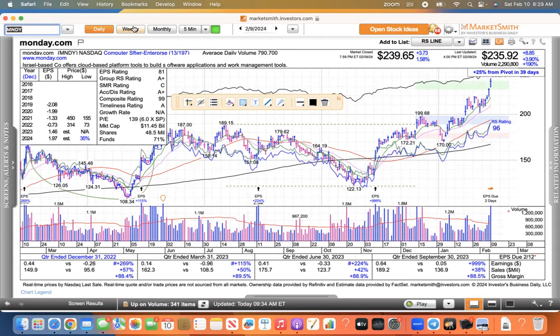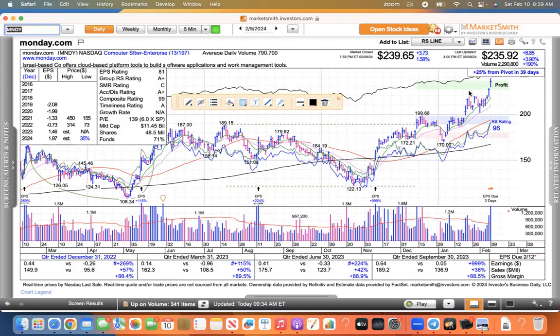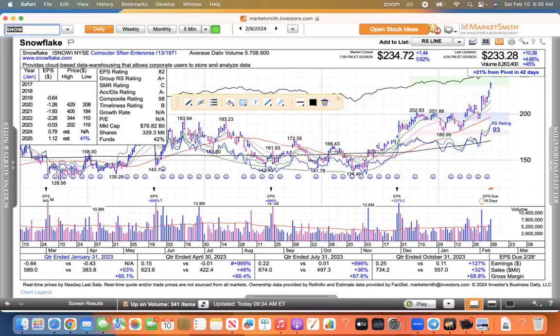I got to go to the weekly here since this is a weekly review. You can see, I would call this just a base on base pattern. This is all just one big consolidation after this massive sell-off, and it finally broke out. And then this trading higher, kind of like the Nasdaq up 14 of the last 16 weeks or whatever. Like I say, it reports on Monday morning before the markets open. So that'll be great to hear from another software name and see what they have to say.